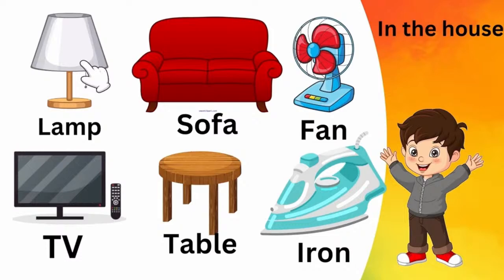Today we're going to see what we find in the house. In the house, we can find a lamp, a sofa, a fan, a TV, a table, and an iron.